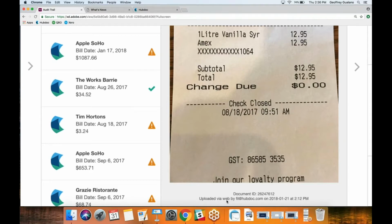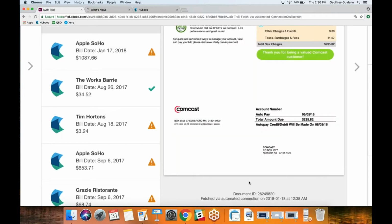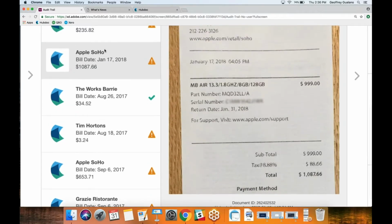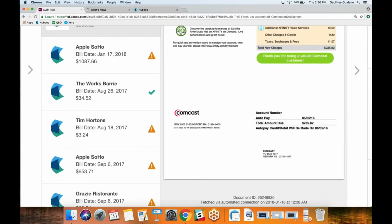And we'll do this not just for web documents, but if we look at some other examples, here's a web one for something that was emailed. Oh, here's a fetched document, for example. So when Hubdoc fetches a document, we'll say this was fetched. It came from an automated connection, and it came on this date and time. The same will work for email, for mobile, for ScanSnap.